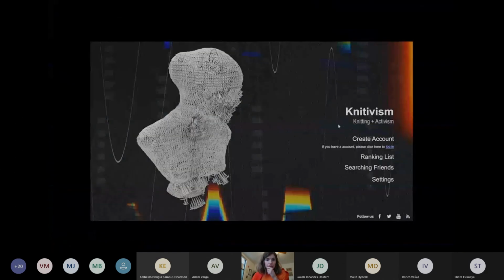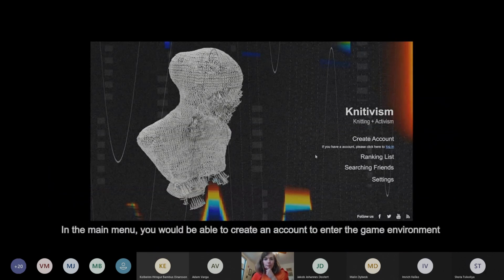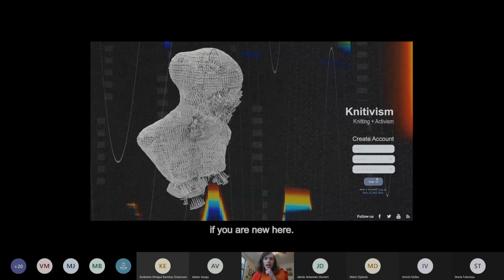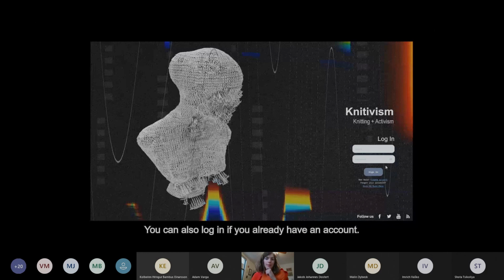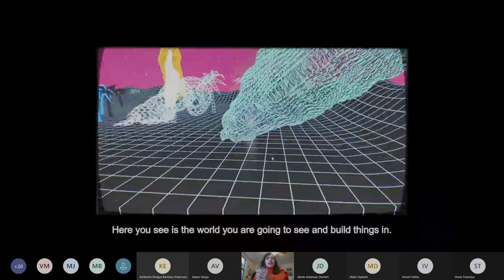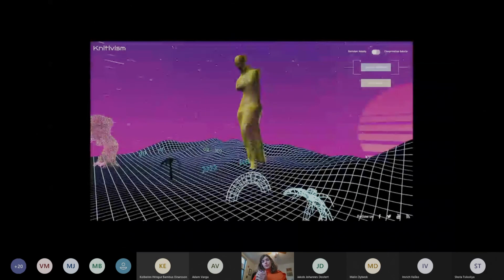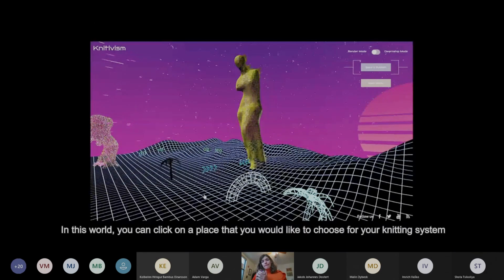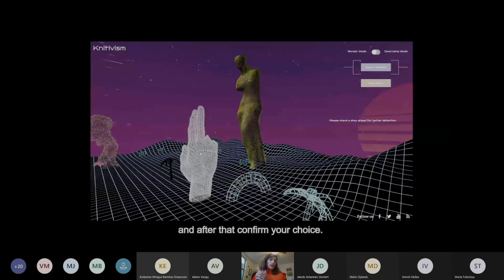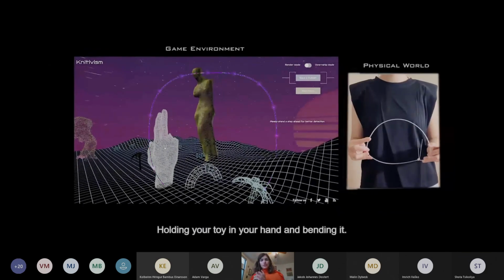This is their video. I think you can understand how it works a bit better in their video. So you create an account, you enter into this environment, and you will start seeing already existing designs by other players that have already placed into this world. And you can choose your location and start knitting your own object, or you can explore and understand how other users design this kind of weaving structures.